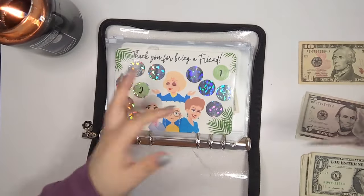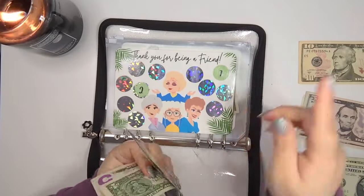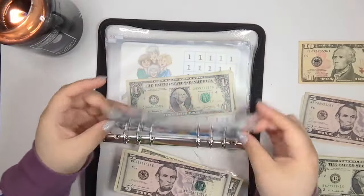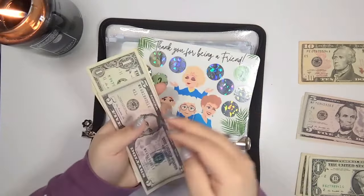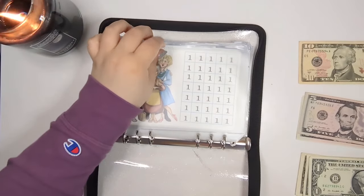I know, I made this challenge and I don't even know what it is. I think it's a 7, and I think the 1 is literally just a line down. So we have 5, 6, 7 we're going to be adding to this binder, which makes our total for this challenge at 9 so far. So let's go ahead and put this money back in there.